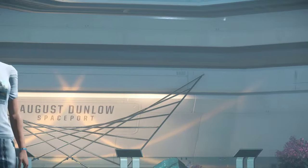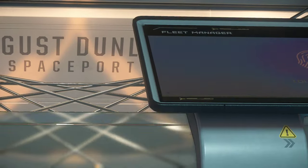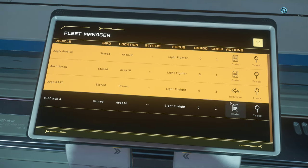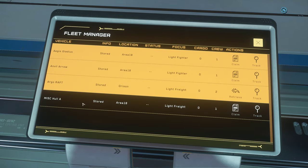Am I in the right place? I think I'm in the right place. Oh, this is so confusing. Okay, let's see. Of course it's at Area 18 because that's my starting city. Okay, so the ships that are bound to your account and Anvil Arrow, what? Probably a borrower with the MISC Hull A. I'm not sure.